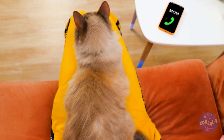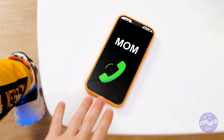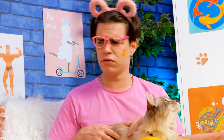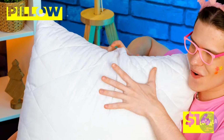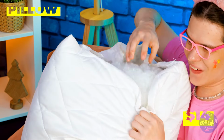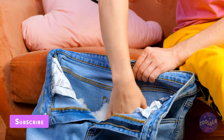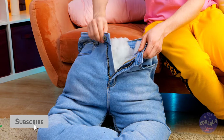Hard to get up when you're moonlighting as a chair. But you can't just ghost your own mother. Here's what to do. Grab a pillow and remove the stuffing. Fill up a pair of old jeans you can afford to lose. Keep the legs crossed together.